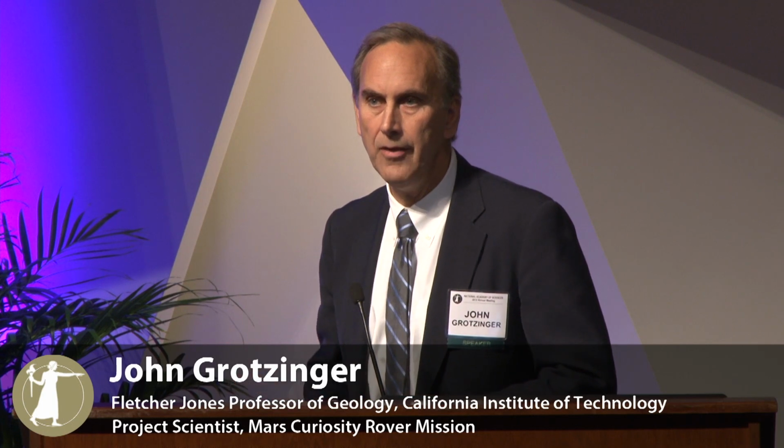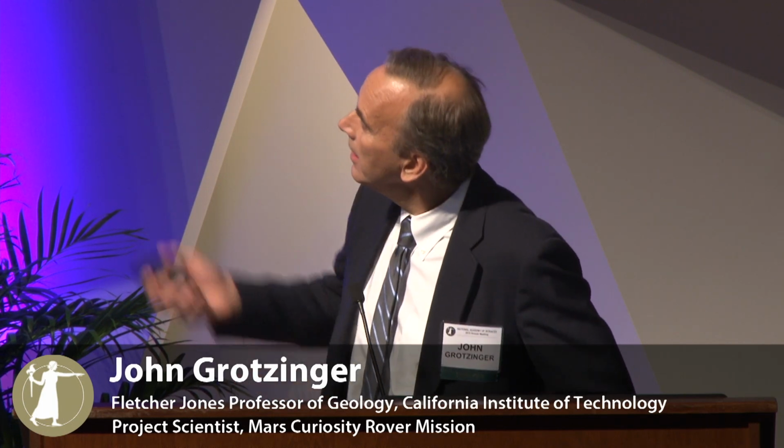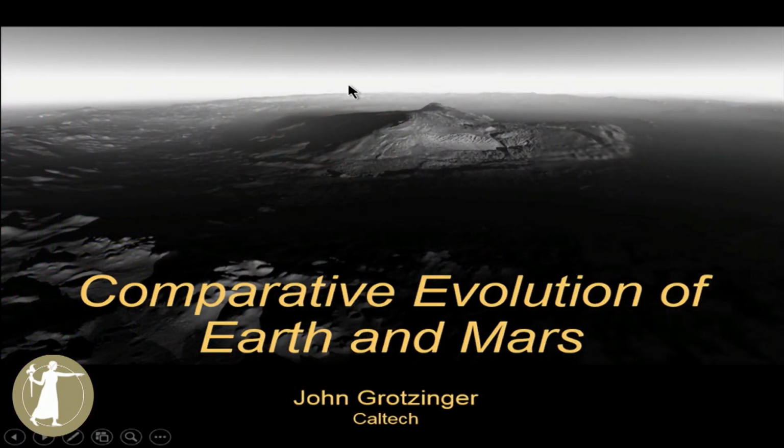We increasingly are being able to extract this record from Mars, and I think we can go beyond that to exoplanets as we begin to understand their atmospheres. I like this particular view of what you can see here at Mars.